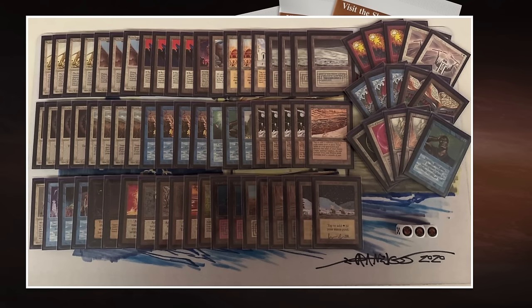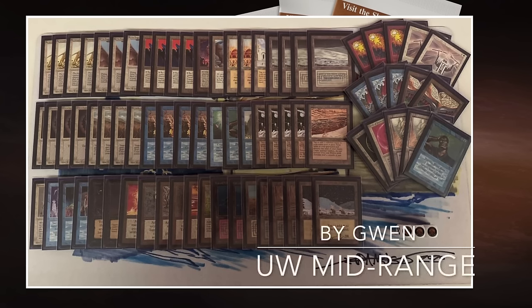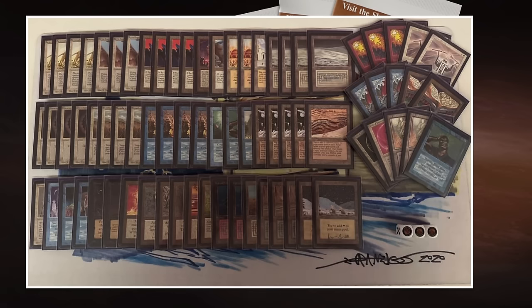But the real magic is happening in your hand, right? The real magic is responding to what your opponent's going to do. And that opponent is Evert, and oh man, that's going to be tough. Talking about that, let's take a look at the deck of Evert.